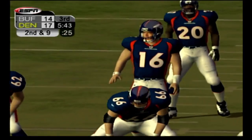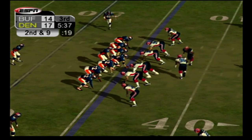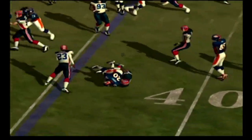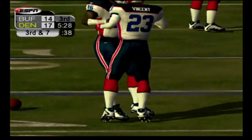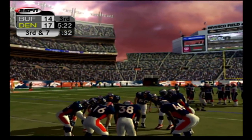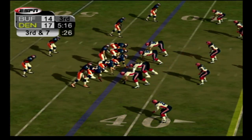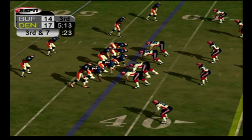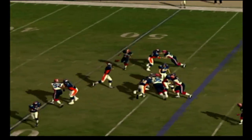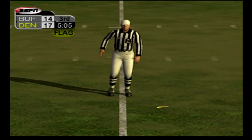Second and nine. Ball at the 44-yard line. Hurst dodges this one way outright and picks up a couple. Third down with a split backfield. Ball at the 42-yard line. Plummer throws a bullet. The ball is caught at the 26. Hunted down at the 24.